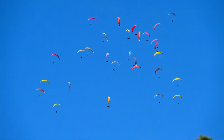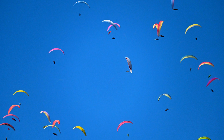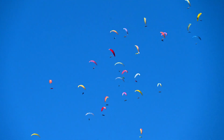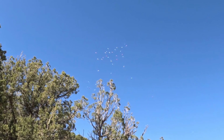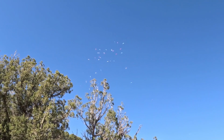Now, on our way down, we had a treat. There was a group parasailing. I've never seen so many, and they're all so brightly colored. And they were slowly drifting in a circle. I've never seen anything like it. I don't know how they kept from colliding, watching them from the ground. It looked like they were just crisscrossing each other. It was beautiful to watch them. And it looks like slow motion, but that's how fast they were going.